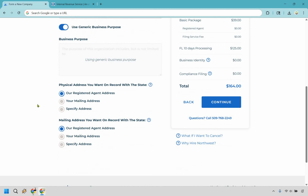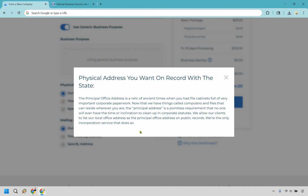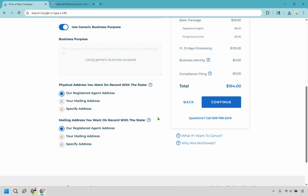So next is your business and mailing address. Northwest offers a helpful feature where you can use their local office or both. It helps protect your privacy and keeps your home address off public records. They scan and upload your state mail the same day it arrives, which is pretty convenient. So if you go over here, it is going to give you a little bit more information about that and what it entails. And the same thing here with your mailing address you want on record with the state.